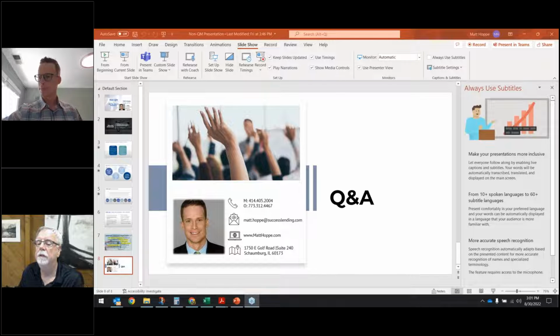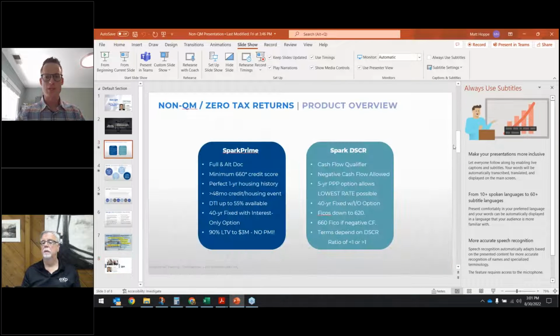What's the minimum FICO requirement? I think you covered that, but. Yeah, for the bank statement and the profit and loss statement loan, it's 660, and it can go down to 520 for the DSCR loan, the cash flow loan.